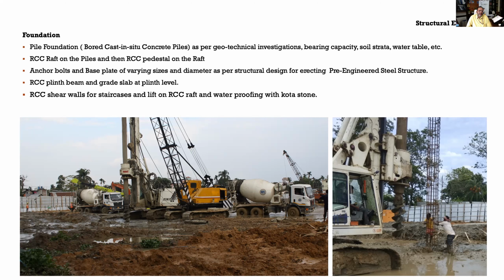Once we reach the plinth level, the steel columns which are made in the factory need to be erected. So if I have to tell you the foundation details in brief, we have pile foundations, which are known as bored cast in situ concrete piles. Then over those piles, an RCC raft is laid, and on the RCC raft, RCC pedestals, which are also known as stem columns, are erected, and on those stem columns at the plinth level, you have to put a base plate along with the steel column.